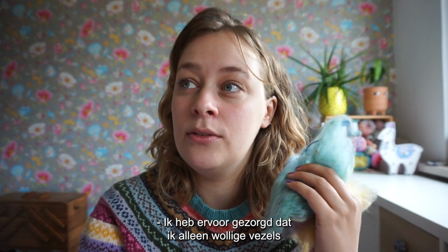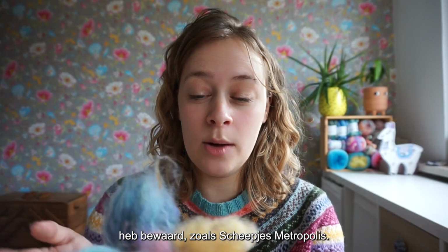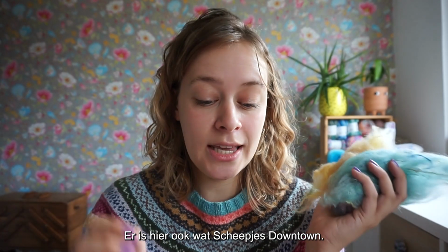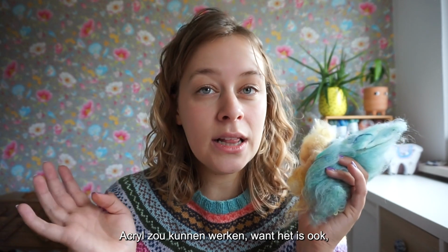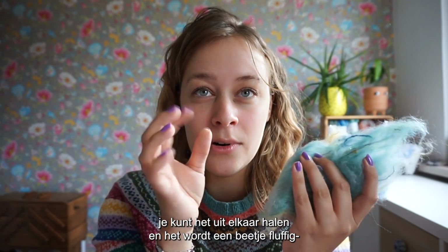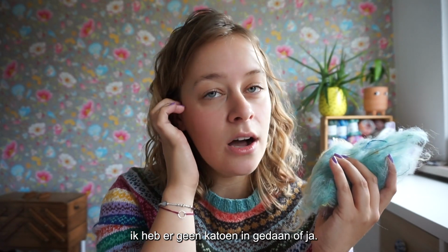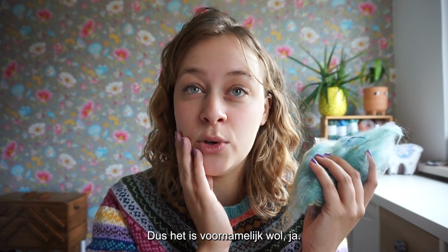I made sure to save only woolly fibers such as Scheepjes Metropolis. There are some Scheepjes Downtown in here as well. Acrylic could work because you can tease it apart and it gets a little fuzzy. But I haven't put cotton in there. So it's mostly wool.